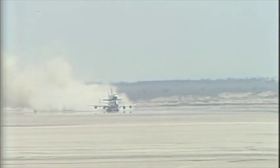And now it's my pleasure to introduce to you two sons of Auburn, Captain T.K. Mattingly and Colonel Hank Hartsfield.